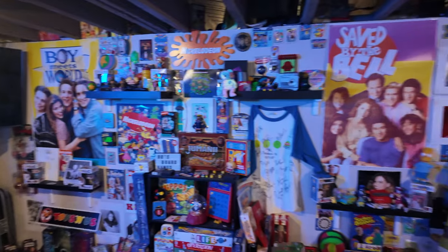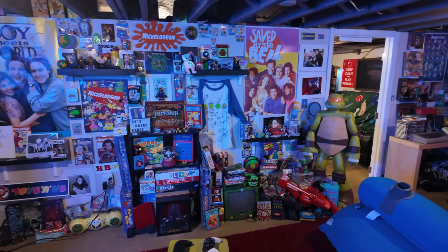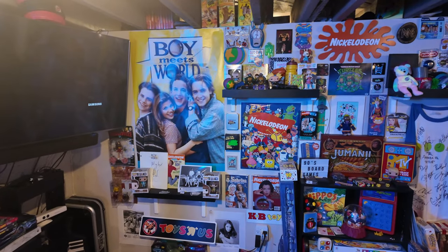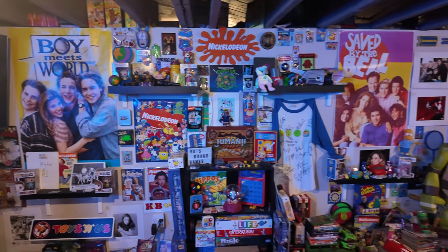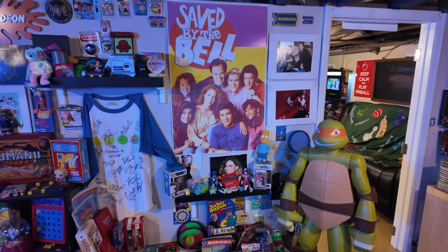And here in the corner is my 90s area, as you can see here. Love the 90s. I grew up in the 90s, obviously, so I have a lot of cool collectibles from the 90s. And this is my shrine to that. I'll probably do a more in-detail review of this, because I've added some things since the last time I did it.